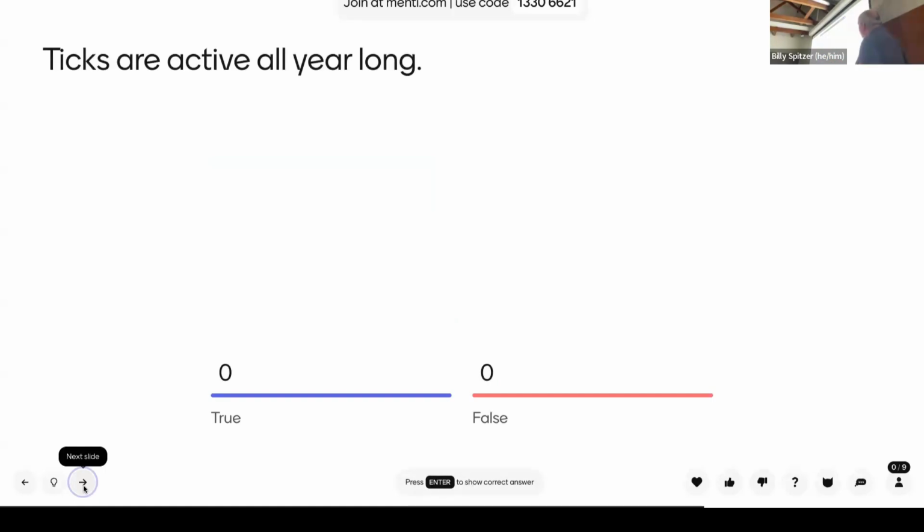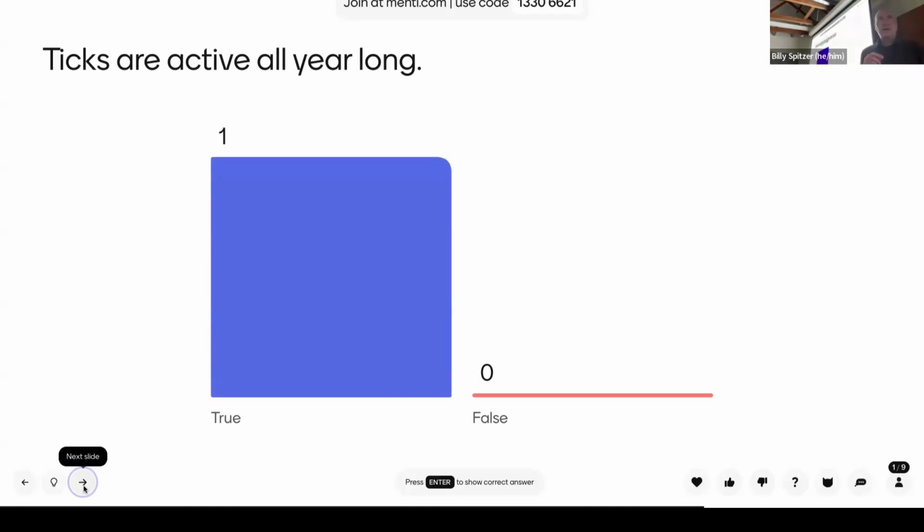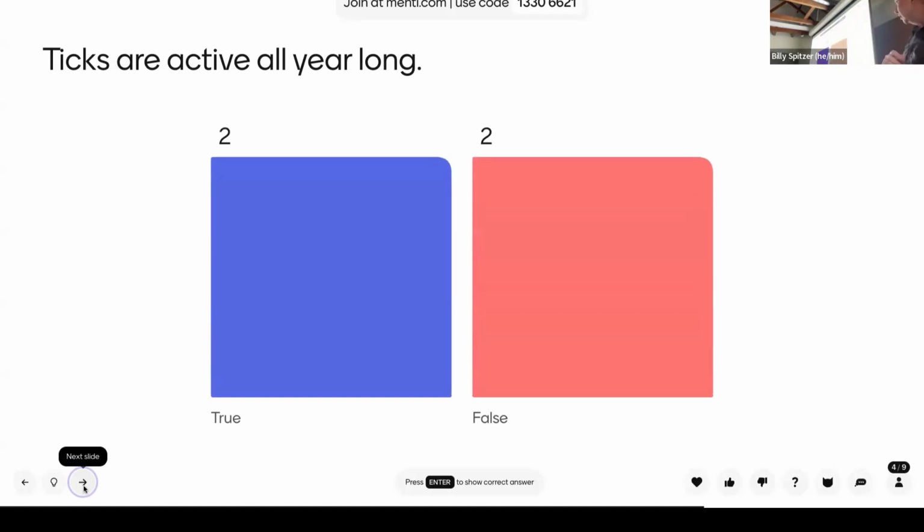I think this might be the last one, but this is another important one. So true or false, ticks are active all year long. I hear colleagues say something about this all the time now. It turns out that both of these are kind of true.